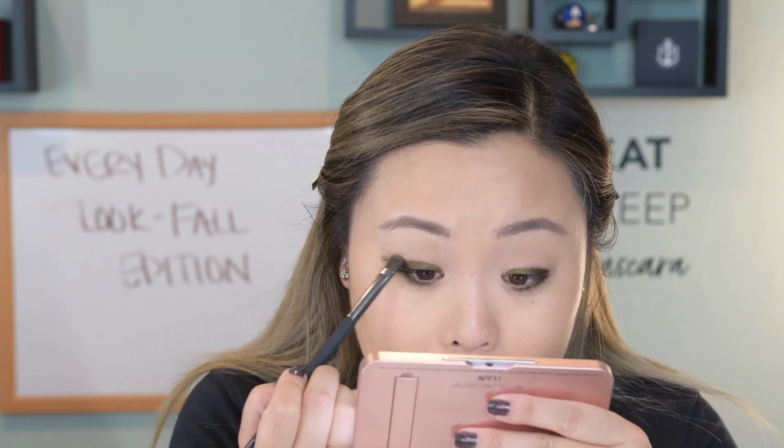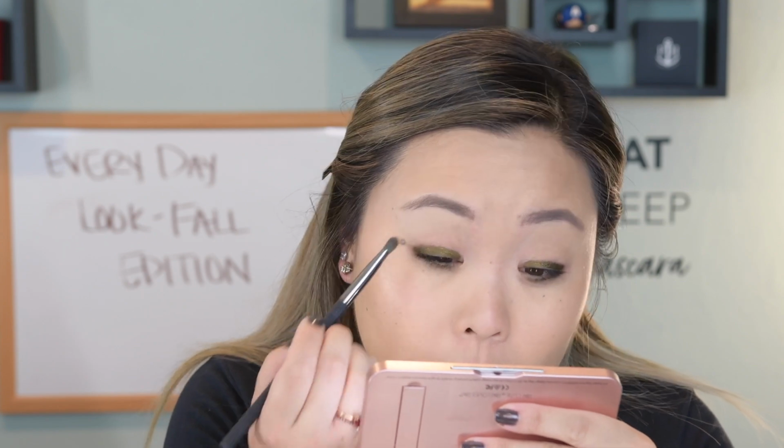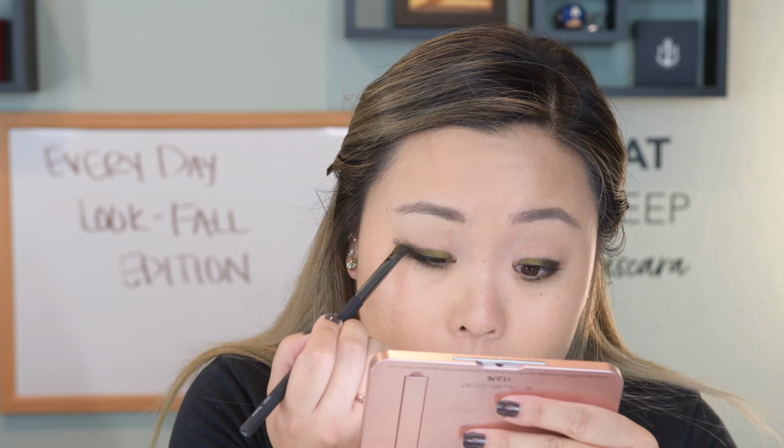And from here, one of the steps that you can definitely do is blend out the line that you just drew if you would like. I'm not really one for doing that. I really enjoy the stark line that it gives me, but if you don't enjoy that blunt line, you can always take a brush and go along the line and blend that out a little bit.